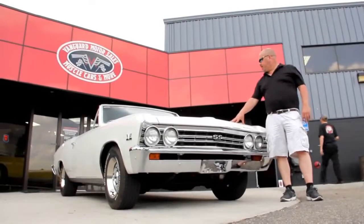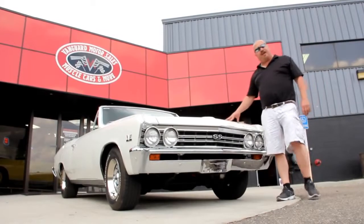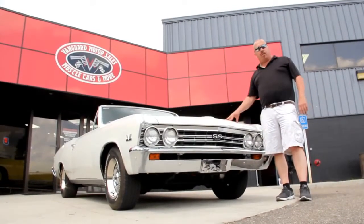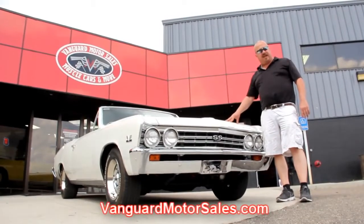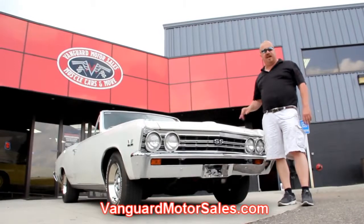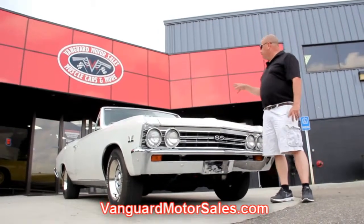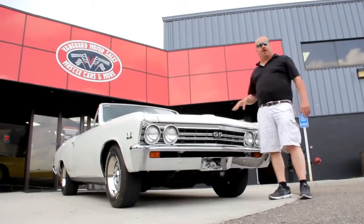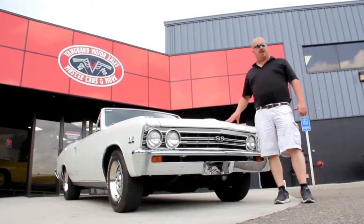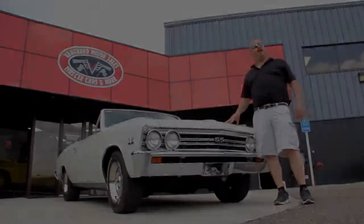All right, we're out here with our Chevelle now. This baby is beautiful. If you're catching us on YouTube and you'd like to see about 100 pictures of the car, go to our website at VanguardMotorsales.com. We're going to put the car on the lift. We're going to take pictures of the underneath side, the wheel wells. We're going to get under the hood. We'll get in that beautiful interior, in the trunk. We'll show you everything you need to see so you can make a good decision on your muscle car investment. So come on up, let's take a look at this beautiful Chevelle.